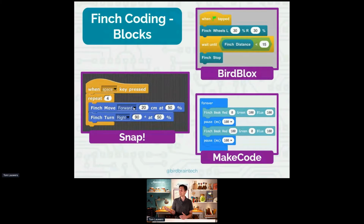And then lastly, we have MakeCode. Now, MakeCode is a blocks-based environment where instead of it being live, you download the code to the robot, and then the robot runs independently of the computer. So once it's downloaded, that robot is going to run that program essentially indefinitely, or every time you turn it on.